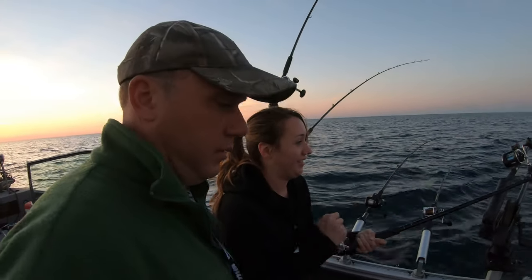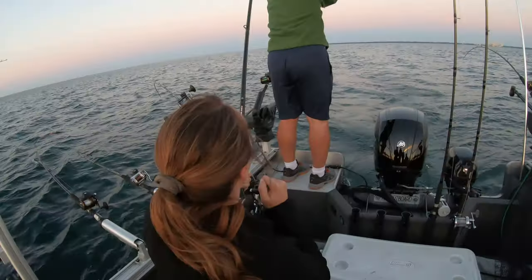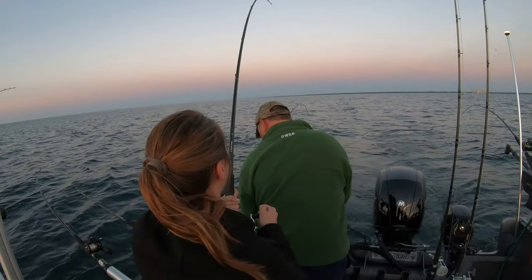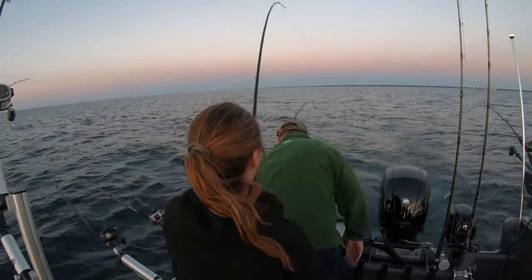First bite of the morning. There you go, now it's just like biting a regular fish. You don't have to drop the rod fast.